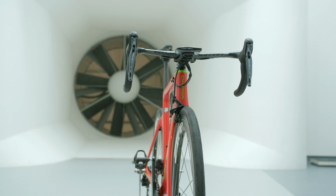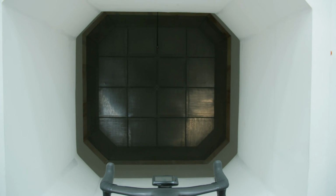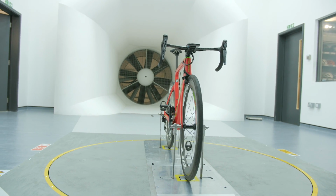So in a wind tunnel, what we do is we pull the air past the rider. Most people think that you might be blowing air at a rider in the tunnel, but in actual fact the fan is on the right hand side over here, and there's an inlet, which is a big sort of open expansion which allows us to pull the air past the rider. There's a round section where the rider's placed on a platform, which is effectively a measuring platform. So as the air hits the rider, it transfers force into the platform. We measure that force and then calculate an aerodynamic drag.